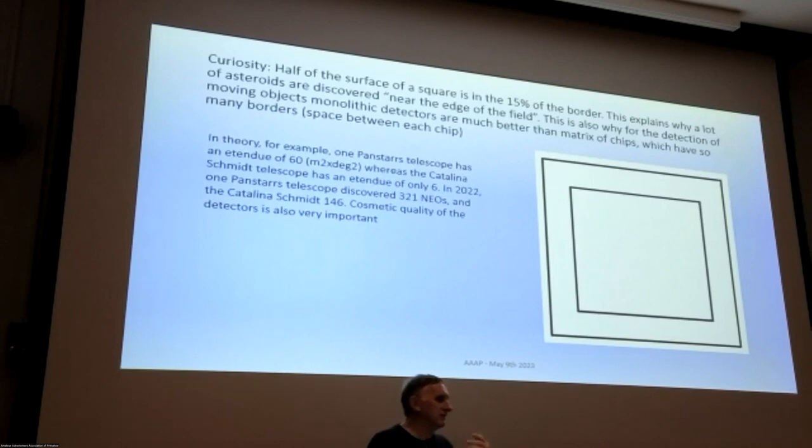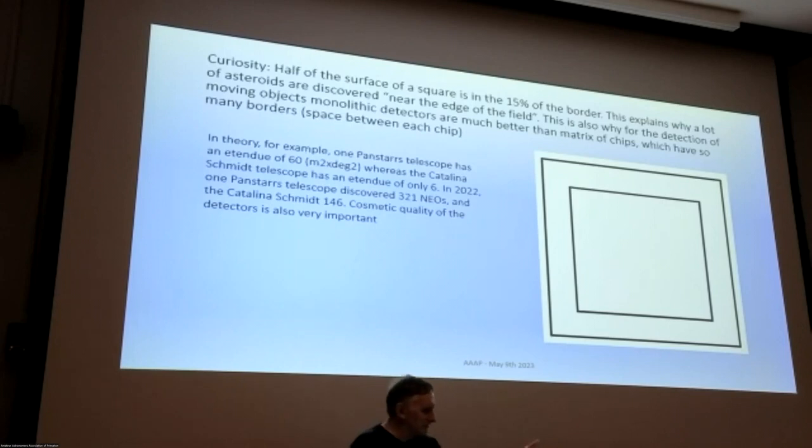In fact, when you observe, you basically use a sieve first, because you don't see anything around the bright stars. Then you may have cosmetic problems with the telescope, and when your camera has a lot of chips, you also lose quite a lot. So it's a lot better if you have a monolithic chip, and that's written here, you can read as well. If you make the calculation, normally the Pan-STARRS telescope is 10 times better than the Catalina Schmidt. In practice, it only finds twice as many asteroids. In theory, it should find 10 times more, but it loses things.